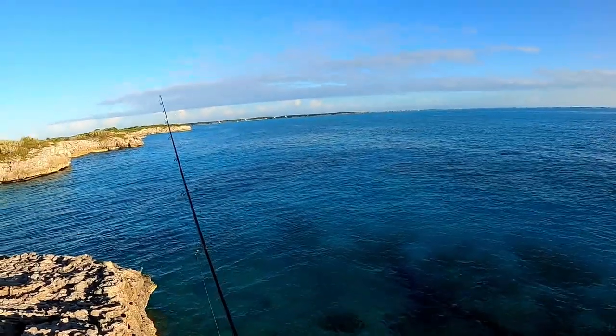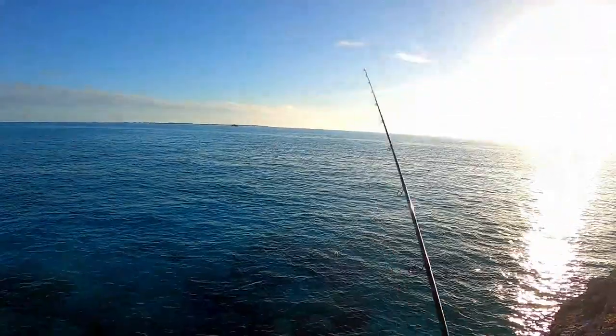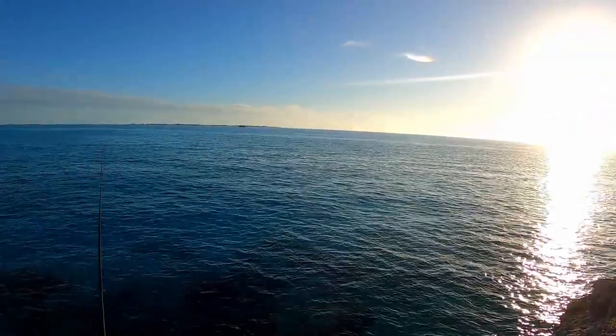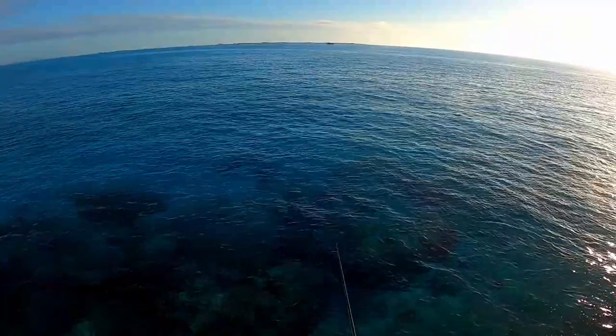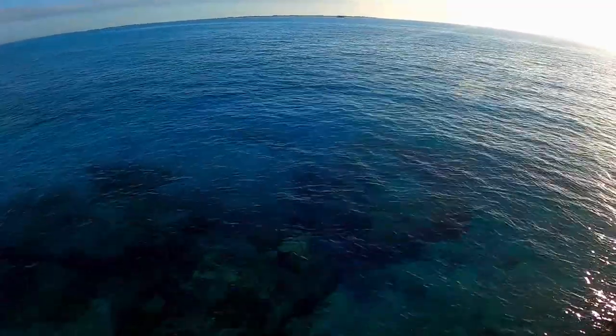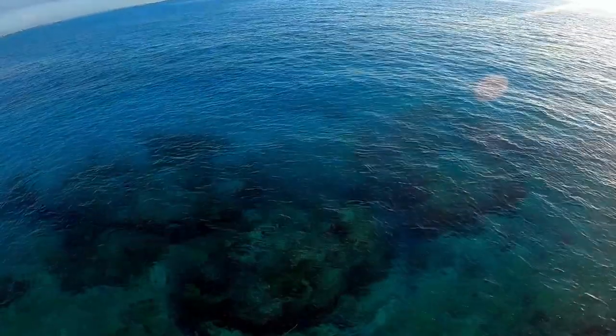That was quick. You drift the shrimp right along the bottom there. Give it a couple pop pops and donk. Yeah, you gotta be careful sometimes, because you don't want to snag a rock and then you're donezo, your game's over.